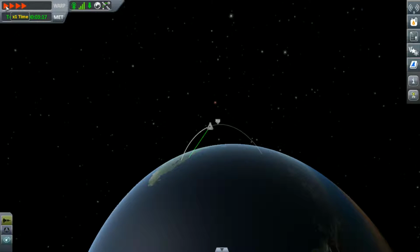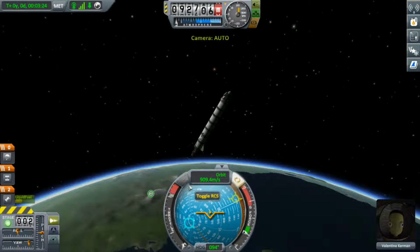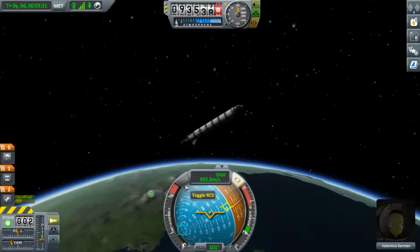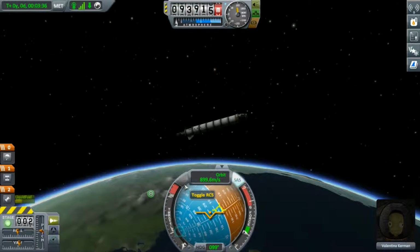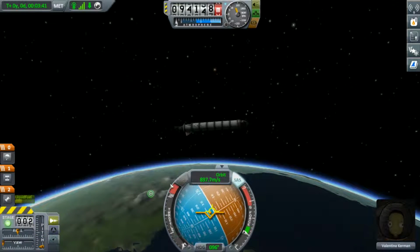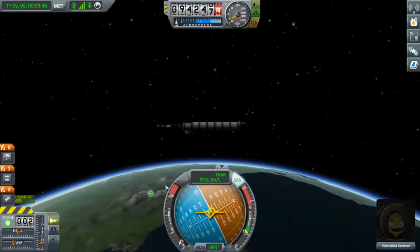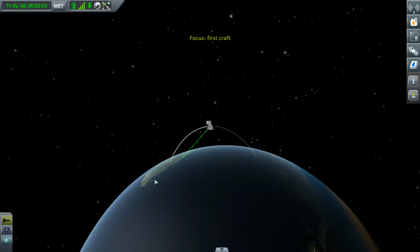Okay, so we're getting there now. Let's slow that down. Let's take it off map mode this time, and let's get our ship aligned so we're in prograde. That's the plan, to expand our orbit. Okay, and let's start burning our thrusters now. Need to get that aligned nicely like that. Okay, let's give that a bit more throttle.